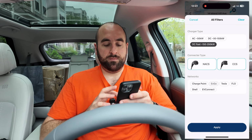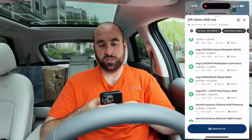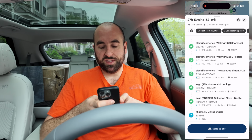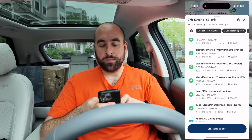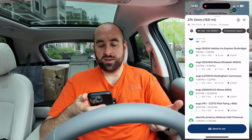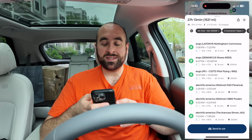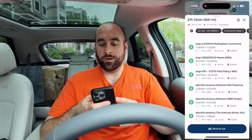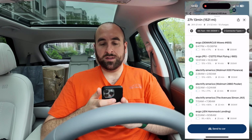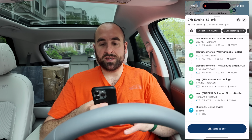And let's just say EVgo only. Let's see what it does there. Okay, so now it filtered out the Tesla superchargers. These charging times just still seem really off. So a bunch of these are 15 to 80% in 20 minutes when it's pretty warm out right now. It's in the 60s. The battery would be conditioned. So 15 to 80% should be more like 18 minutes, 17 minutes, not 22 minutes. So it's being really conservative with these charging times, which is kind of unfortunate because Hyundai really should have this data at this point.